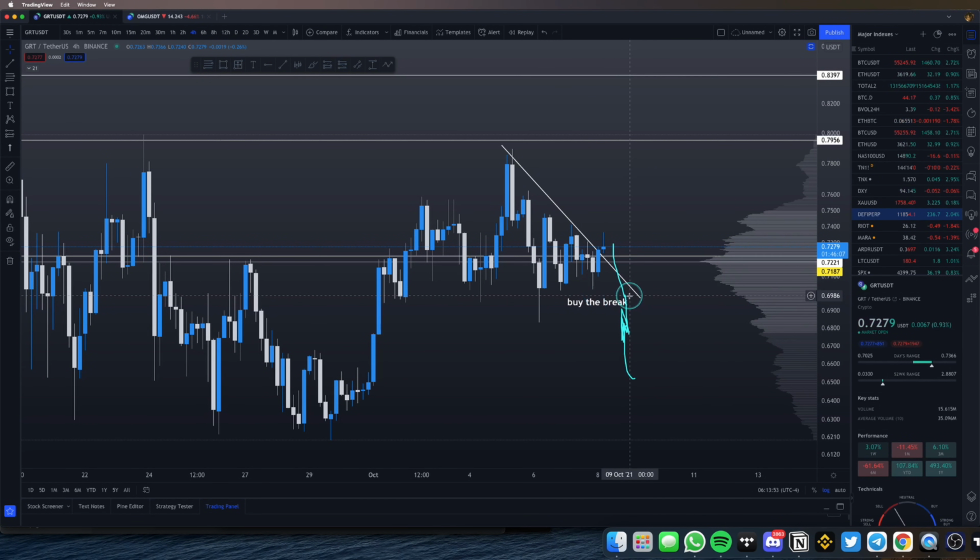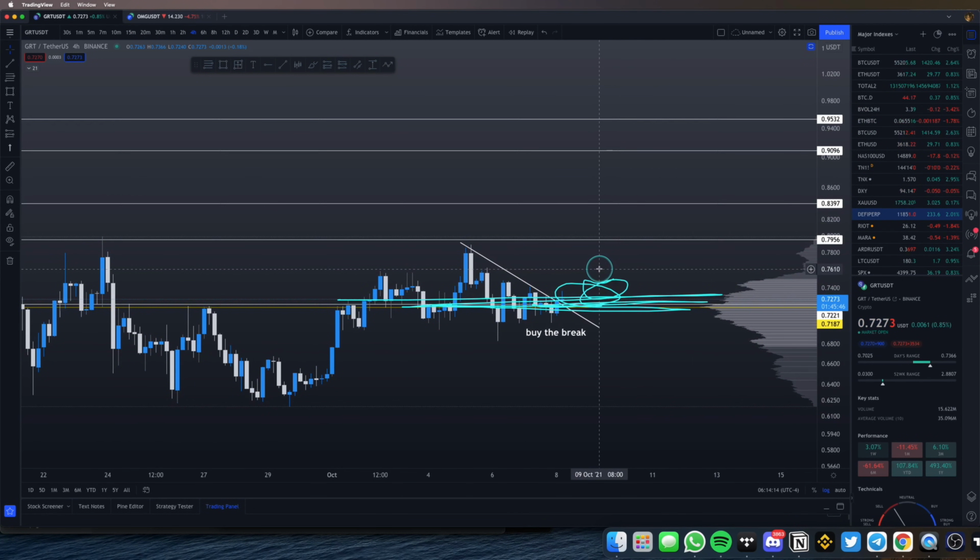Neither will the algorithms, because you have to remember that 50% to 80% of all trading volume every single day is done by algorithms. So the sooner you understand that, and try to trade along with the algorithms, the better off you're going to be in trading. So assuming this low becomes protected, set your stop loss right below that level, and I do believe that GRT is going to pop off.